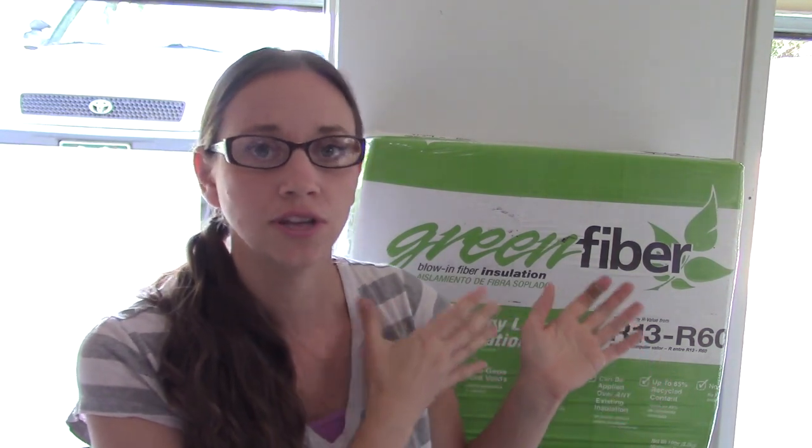But okay, so how much could an average person expect to make back on an investment like this? That really depends. It depends on what kind of insulation you've chosen, how much insulation your house currently has, and how much insulation you've actually added. The cool thing about this blow-in insulation is you can make it whatever level you want. If you wanted to add just a little bit, you could. If you wanted to blow it in super thick, you could totally do that too.